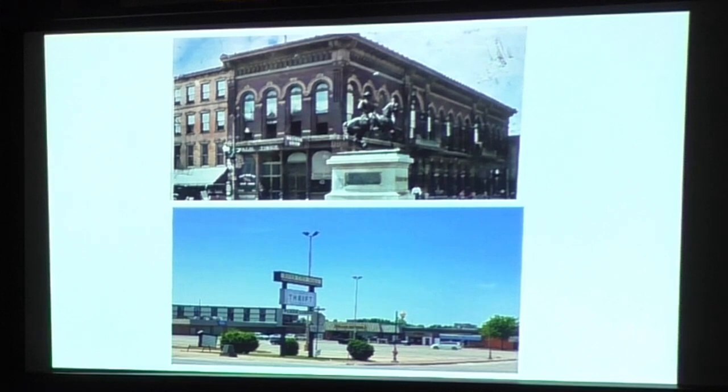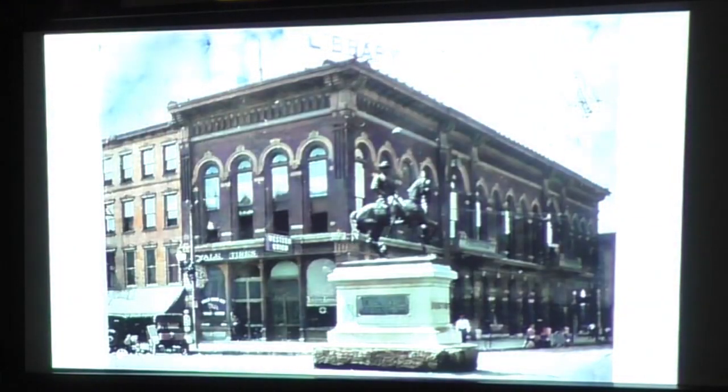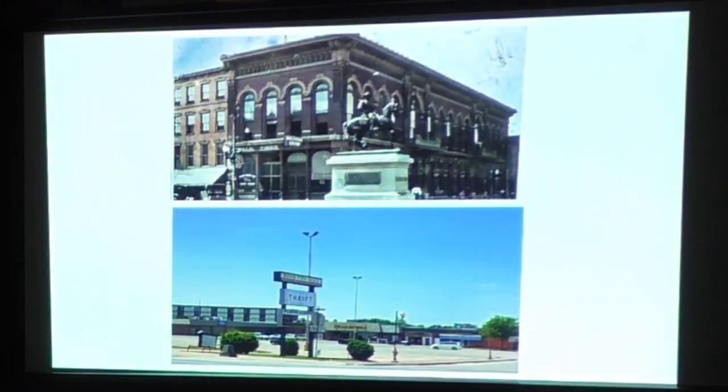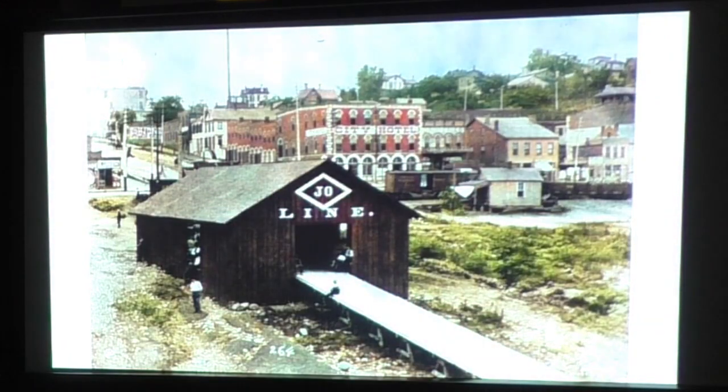I love the sign that said library at the top. It's clipped off on that one, but on the other one, yes, library at the top. The library was only on the second floor. The first floor was all commercial. Big chunk of stone. It's a very impressive statue.